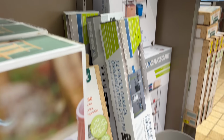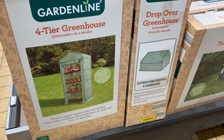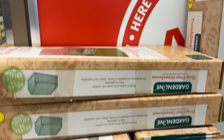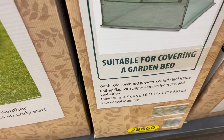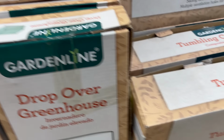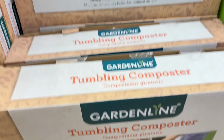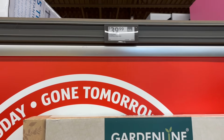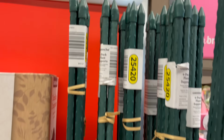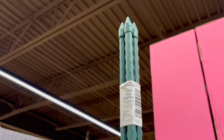And all of the storage stuff that we've had for a while, nothing new here. A 4-tier greenhouse and a drop-over greenhouse. They are $19.99 for either one of those. Here's a little more information on each of them. And then this tumbling composter, and that's $40. And they have a 4-pack of plant supports for $4.99. They're 48 inches approximately. And a spearhead.